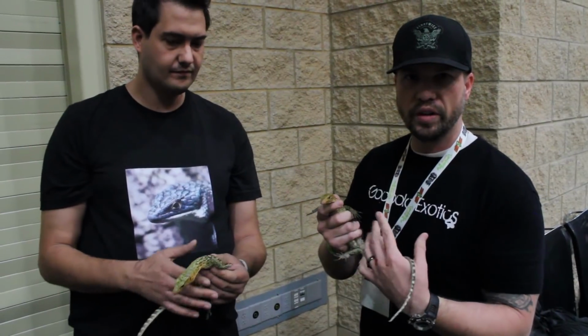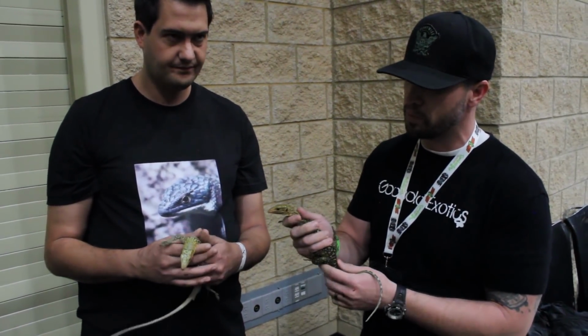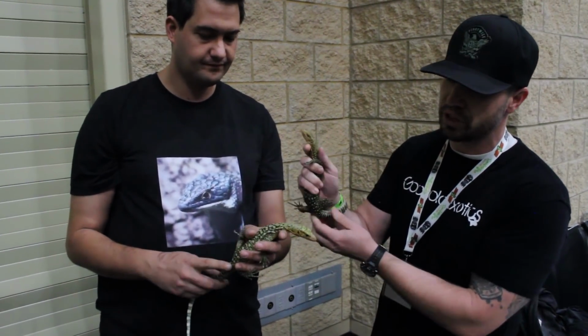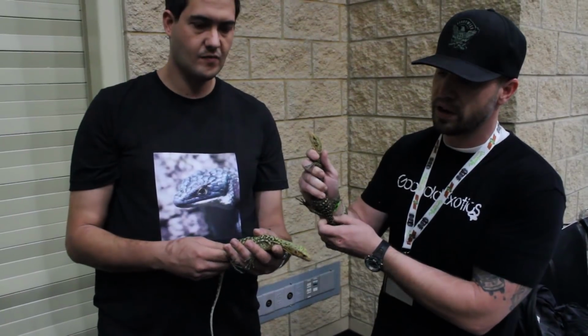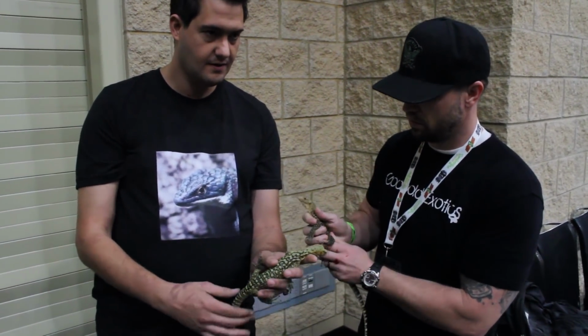They can be a little nervous, but they're pretty awesome animals. They get a little bit bigger, like you were saying. And you can tell there's a lot of versatility with the color too, because this one here has quite a bit more yellow than the male I'm holding. Yeah, absolutely.